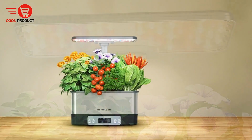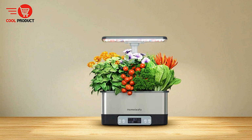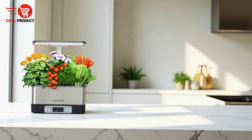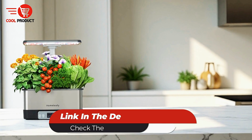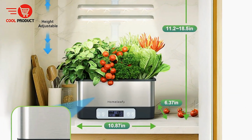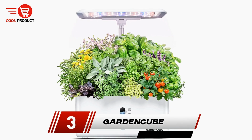Beyond functionality, it makes a thoughtful gift, offering fresh ingredients, cleaner air, and a soothing natural aroma to enhance daily life. By bringing people together through gardening, Homeleafy delivers both freshness and joy, making it more than just a device, it's a lifestyle upgrade. Taking the 3rd spot is the Gardencube Hydroponics Growing System.